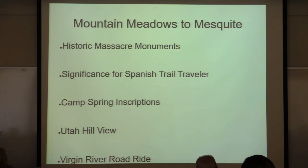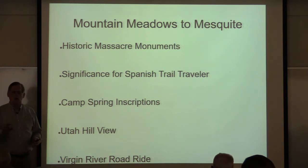But Mountain Meadows, I wanted to say this about Mountain Meadows. Mountain Meadows was absolutely crucial, essential for the Spanish Trail. And the reason why is once you get past Mountain Meadows, what's south of Mountain Meadows? Tell me what you remember driving down the road from Enterprise. Or what do you see?